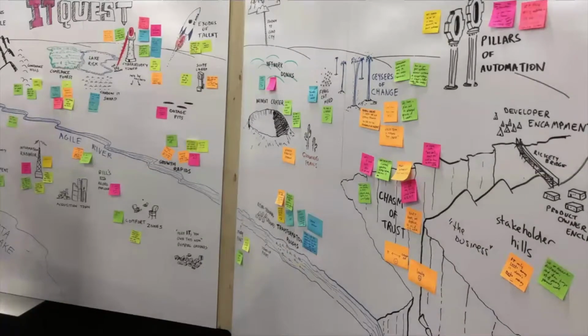The next board that I saw was the IT Quest board, which was a great chance to explore the landscape of IT teams at Summit. Everything from the incident crater, through the chasm of trust, over the rickety bridge to the stakeholder hills. Along the way are notes sharing the individual experiences that are the foundation of the team dynamics and the culture of these teams. Of course, I had a chance to talk with some folks around there and learn a little bit more about what they were trying to get out of Summit, which made it really a great experience at understanding why people came so far to come to Summit.